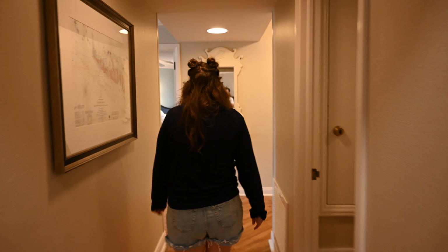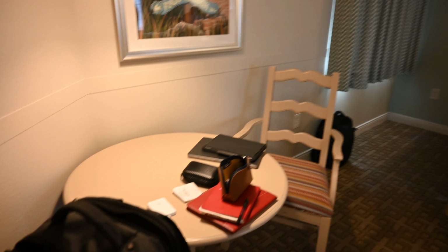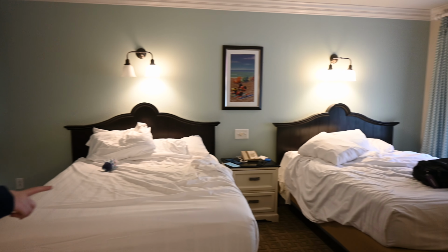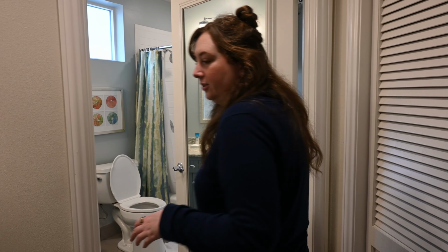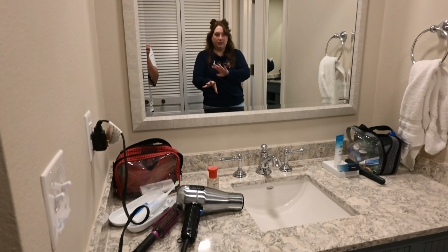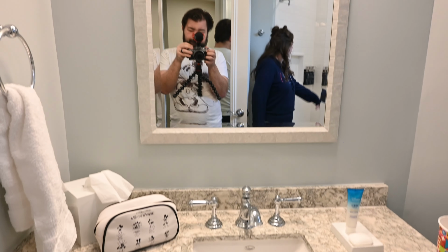So now on to the second bedroom. But wait, there's more. They have a little table area. This one has 2 queen beds instead of a king. A nice little bathroom, so they've got a little closet space themselves, but they still have double vanities. There's one vanity out here with the sink that's just for getting ready, and then they have another one in here with the toilet and then a shower tub combo.